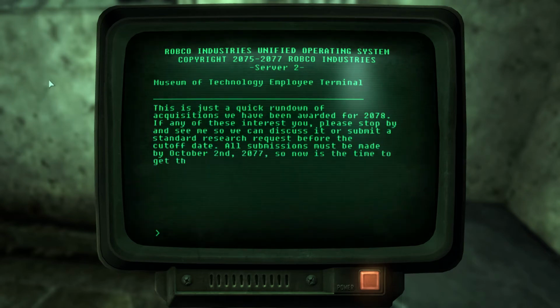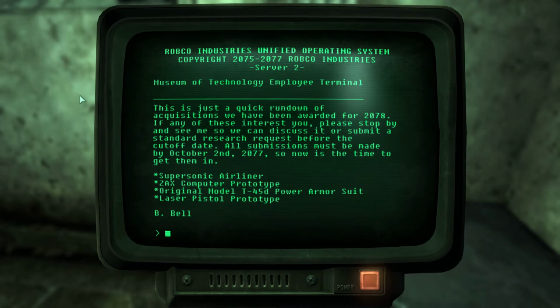Alright, this is just a quick rundown of acquisitions we have been awarded for 2078. If any of these interest you, please stop by and see me so we can discuss it or submit a standard research request before the cutoff date. All submissions must be made by October 2nd, 2077, so now's the time to get them in.